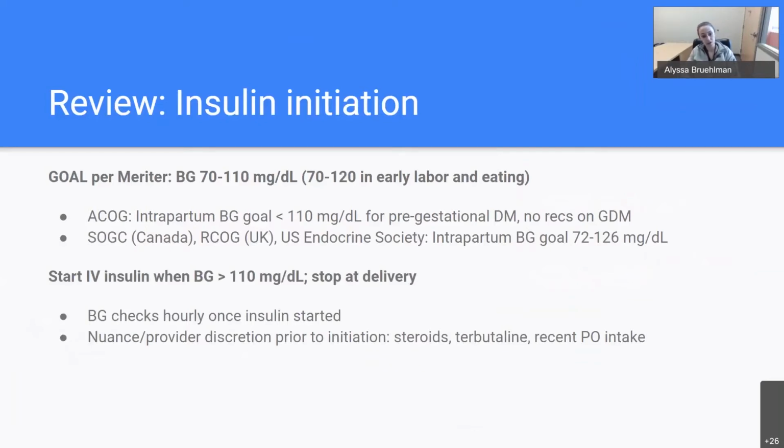We talked at the last session that there's some mixed guidance and mixed literature out there in terms of supporting these guidelines and preventing neonatal hypoglycemia. ACOG's current guidance is an intrapartum blood sugar goal less than 110 for pregestational diabetes, but no recs for GDM. But we think that that has been extrapolated to create the goals that Meritor is following for patients who have both gestational and pregestational diabetes, and knowing that some other societies recommend more liberal goals.